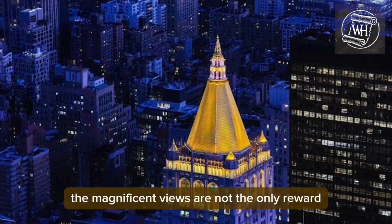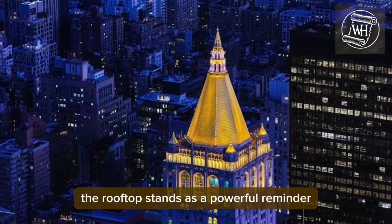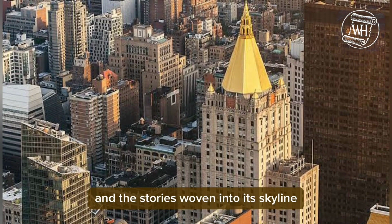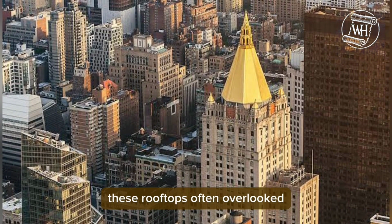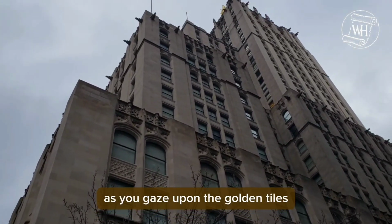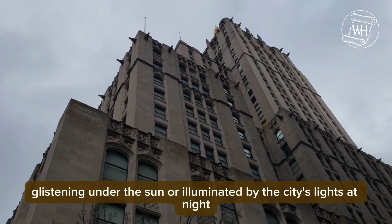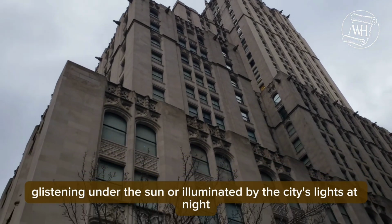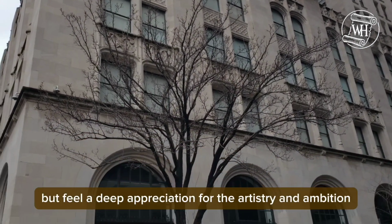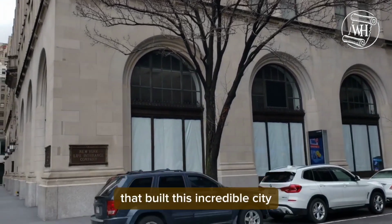The magnificent views are not the only reward. The rooftop stands as a powerful reminder of the city's artistic achievements and the stories woven into its skyline. These rooftops, often overlooked, hold mysteries and histories that contribute to New York City's allure. As you gaze upon the golden tiles glistening under the sun, or illuminated by the city's lights at night, you can't help but feel a deep appreciation for the artistry and ambition that built this incredible city.